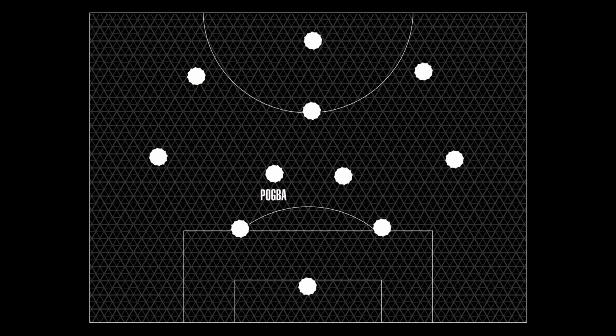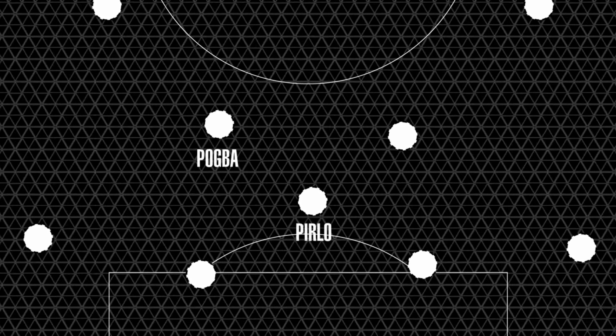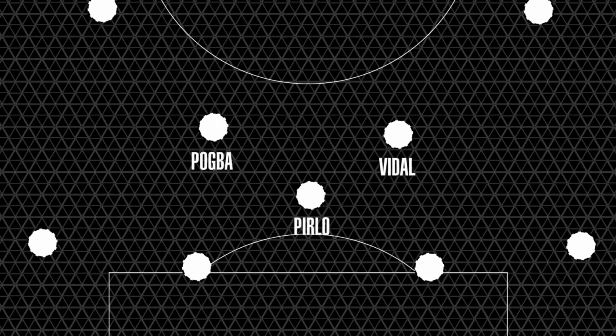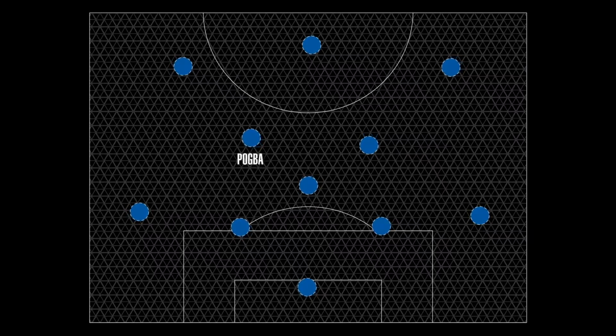Making his name at Juventus, Pogba was most used in a, you guessed it, 4-3-3 shape, with Andrea Pirlo playmaking behind him and Arturo Vidal energetically covering space beside him. And in winning the World Cup with France, it was a similar story.